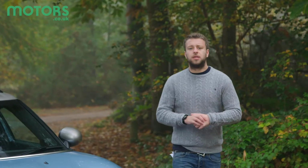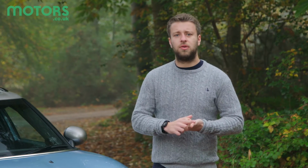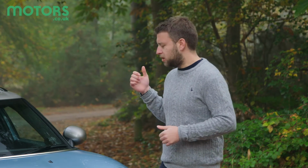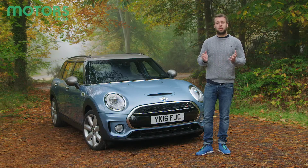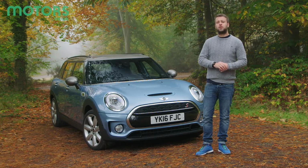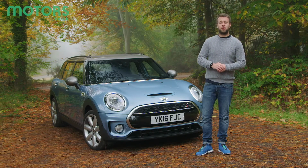The new Mini arrived in 2001, and since then it's given way to so many different variations that we've nearly lost count. There's been the standard 3-door hatch, the 5-door hatch, and the Countryman SUV, as well as many more. But by far the most practical option has been the Clubman. Now, in its third incarnation, it's bigger than ever before. But with Minis trading on their sense of fun and character, has this one grown up a little bit too much for its own good?